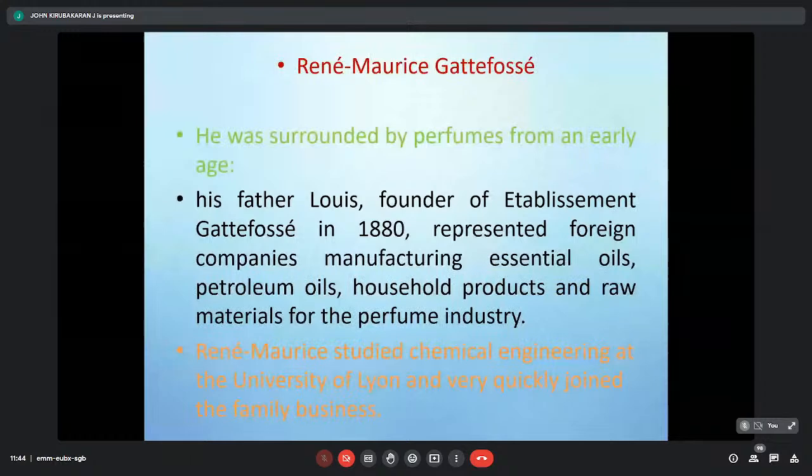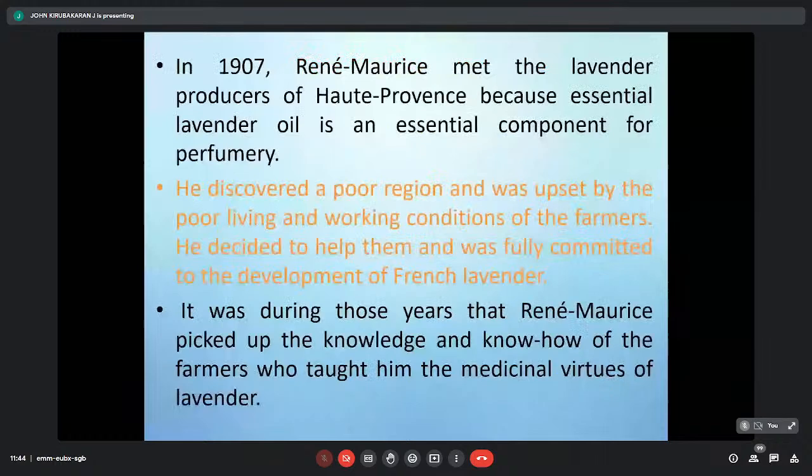Gattafosse met the lavender oil producers from a region called Haute. The farmers of lavender, they were working in poor condition, and seeing the condition, he was committed to develop French lavender. During this process, he learned about the medicinal virtues of lavender. Next slide, please.